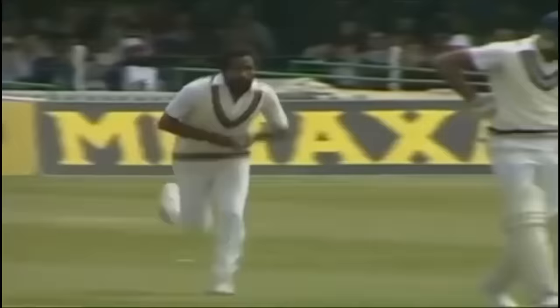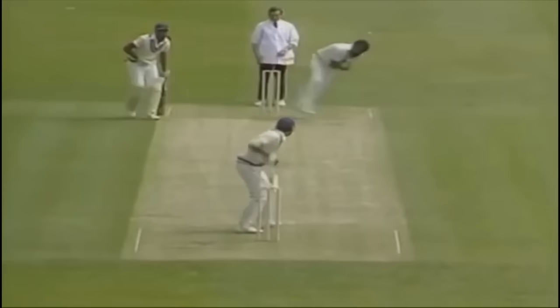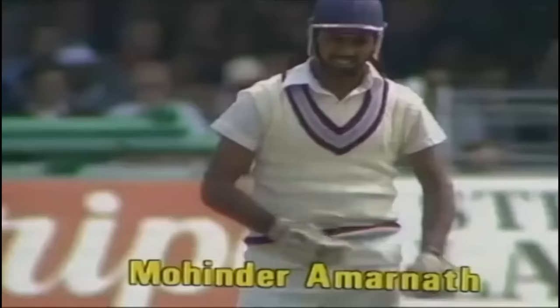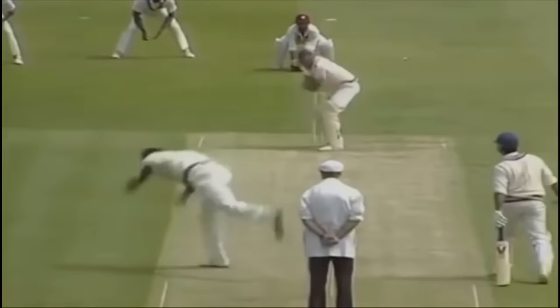To the thousands who are here at Lord's. Getting away again, and that's a beautiful stroke. Picked it up from round about leg stump. Quite timed it, but he's got it away well enough. Larry Gomes is the fielder. Let's pick up three runs there to Amarnath.